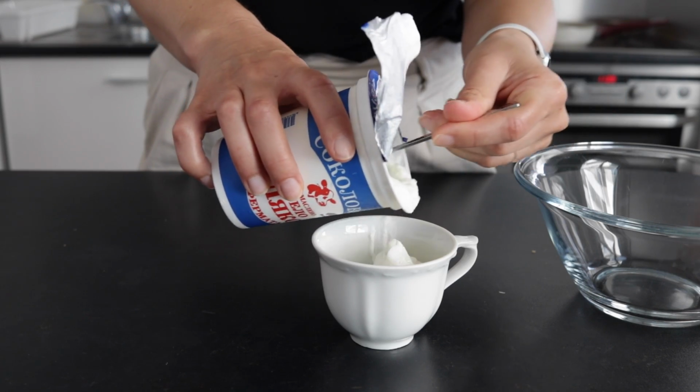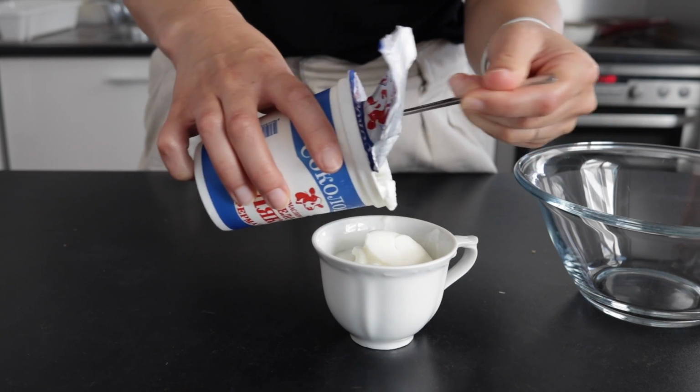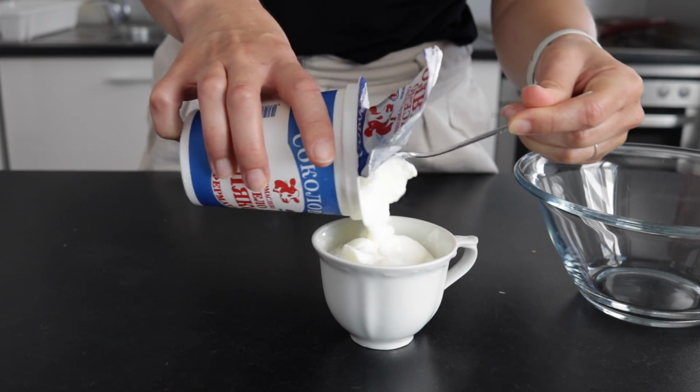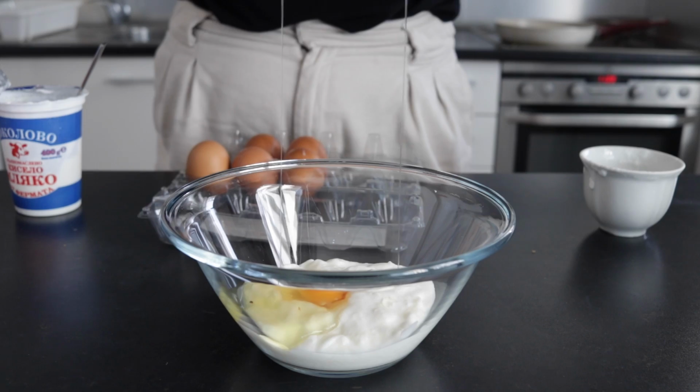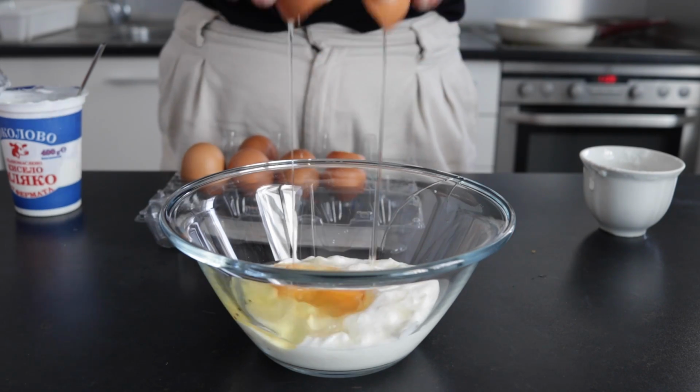I'm going to use some plain yogurt right now to make this pancake recipe that I found from The Spruce Eats. I'm not going to make a new pancake recipe because I just don't see there being a point. There's enough pancake recipes out there already.